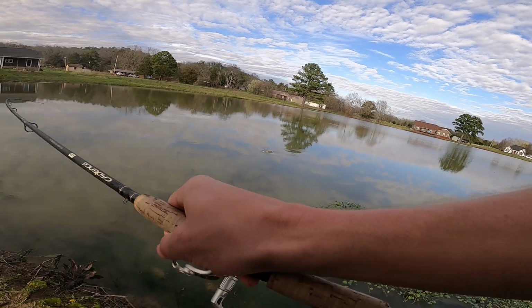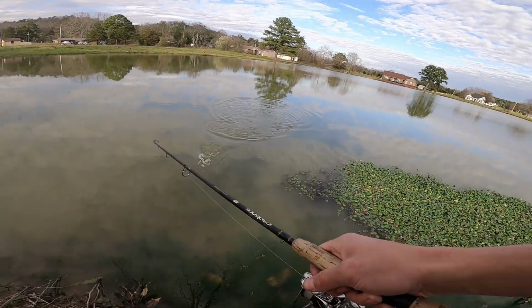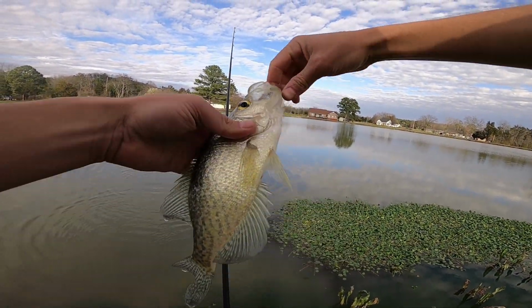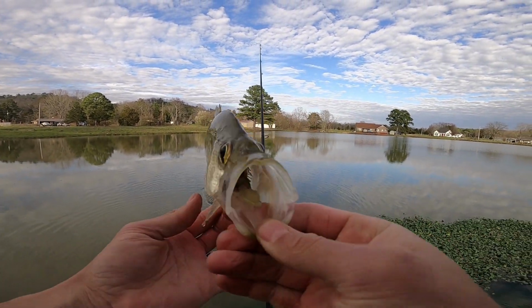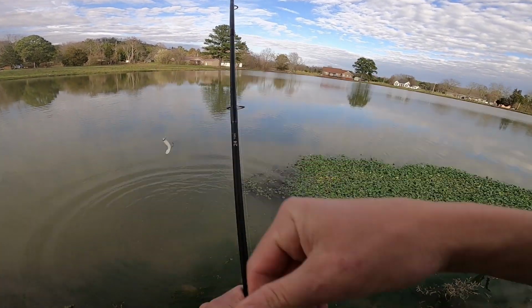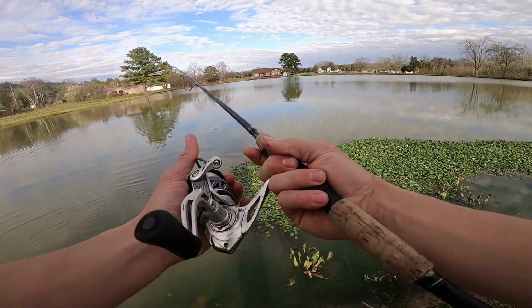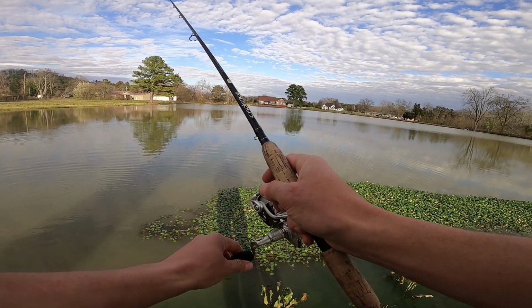There's one. Oh, that's a crappie. Another slab. Another slab. What a good all-around fish catching bait. Look at the mouth on this guy. That's a big one. All-around fish catching bait. That's awesome. Let's go out, have a good time. If you got a girlfriend you're trying to introduce to fishing, put her on a little swim bait. She just casts and reels it, catches fish.